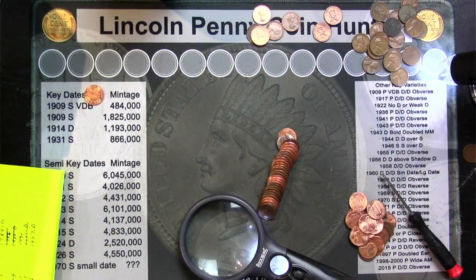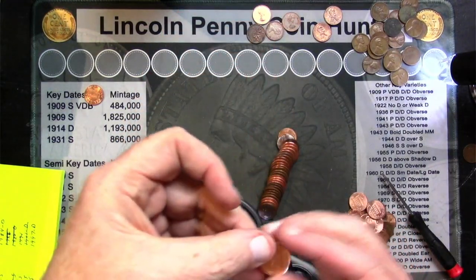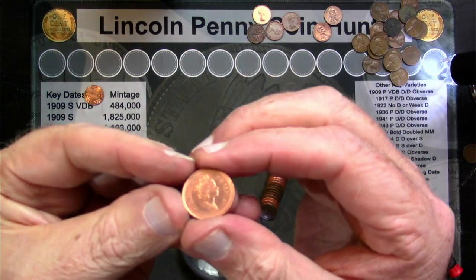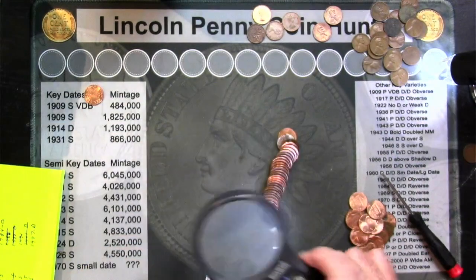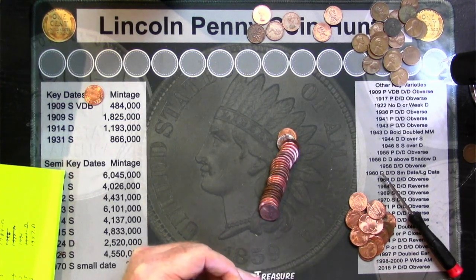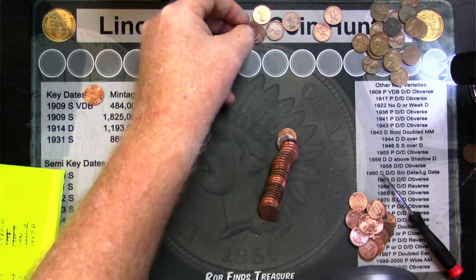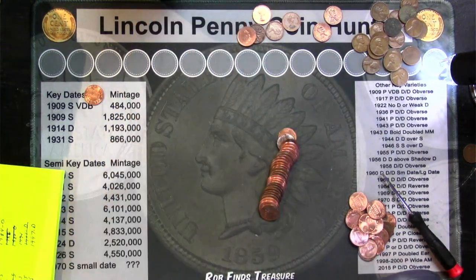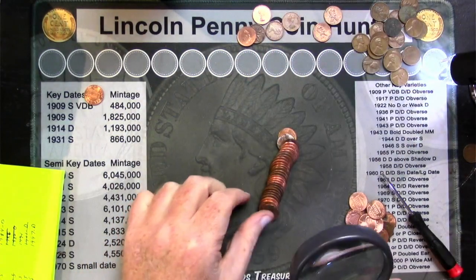Add that. Look at that pile we're getting over here. I was going to count them up, but said, nah, we'll just wait. Oh, and I did come across another Canadian. Nice looking one. This one, I can't remember what year it is. The young head. 1999. So that brings us to 5 Canadian, 2 2009s, and a bunch of wheats.